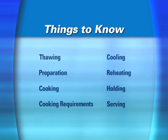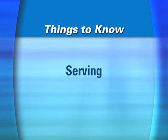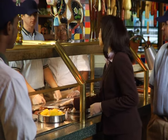After handling food safely and cooking it properly, you don't want to risk contamination when serving it. That means training your kitchen and service staff properly and setting standards and procedures for any self-service areas. You need to train your staff to follow these procedures for serving food safely.